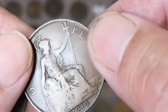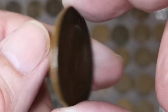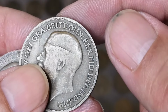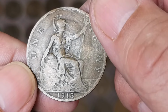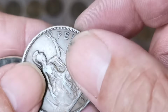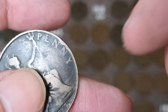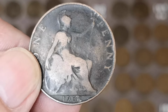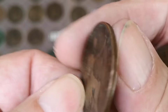27. There's a 1914. Actually, that might be better than the 14 on the board because that is pretty terrible. So I'll upgrade that as well. That's just some damage there on the King's Head. 1913. There's a 1905. 1937. King George VI. There's another 19... Is it a 2? Oh no, it's a 7. 1907. Not good.